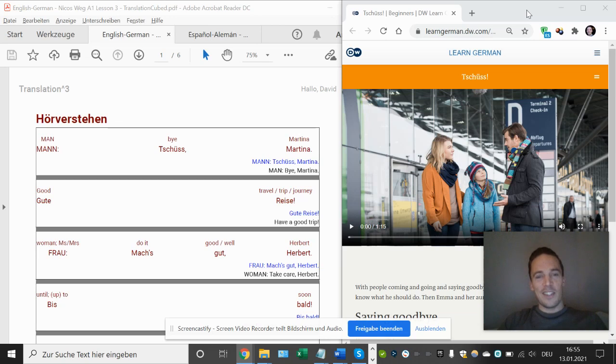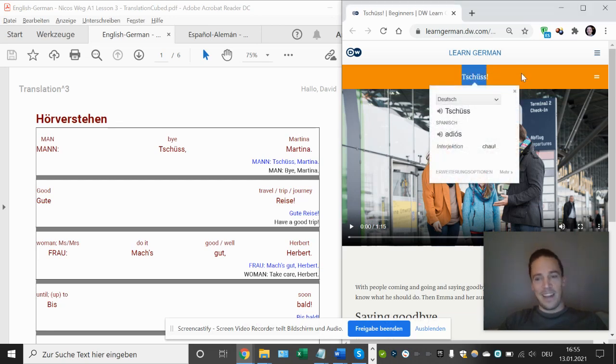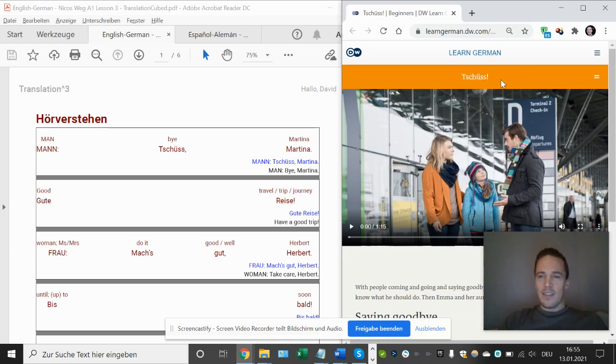The title of today's lesson is Tschüss, which as you can see is written with a double S here, and it means, here I have my Google Translate still set to Spanish, adios or ciao. It is an informal expression, and it's sometimes pronounced with a long ü sound. The way it's written here is with a short ü. If a vowel is followed by a double S in German, then it's short.